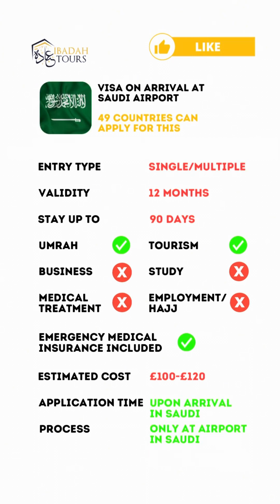Now we move on to the visa on arrival at Saudi airport. Again, 49 countries can apply for this. They cater for both single and multiple entry types, a validity of up to 12 months, stay up to 90 days. Again, this visa is the alternative of an e-visa just applied at the airport. It's valid for Umrah, for tourism, not for business, not for studies, not for medical treatment, and not for employment or Hajj. Emergency medical insurance is included in this visa. The estimated cost is around £100 to £120. Application and process is done upon arrival in Saudi.